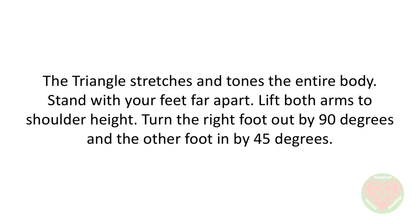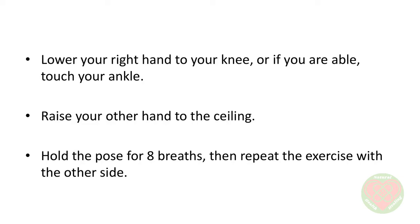Triangle. The triangle stretches and tones the entire body. Stand with your feet far apart. Lift both arms to shoulder height. Turn the right foot out by 90 degrees and the other foot in by 45 degrees. Lower your right hand to your knee, or if you are able, touch your ankle. Raise your hand to the ceiling. Hold the pose for 8 breaths, then repeat the exercise with the other side.